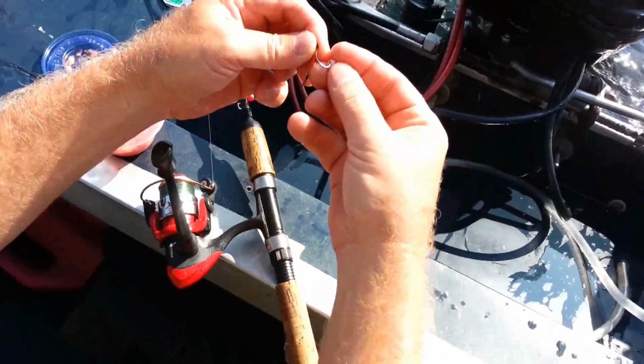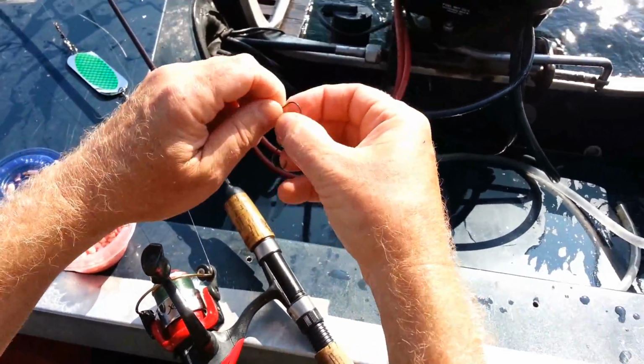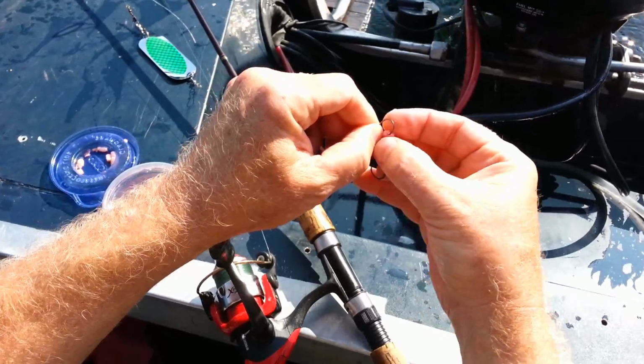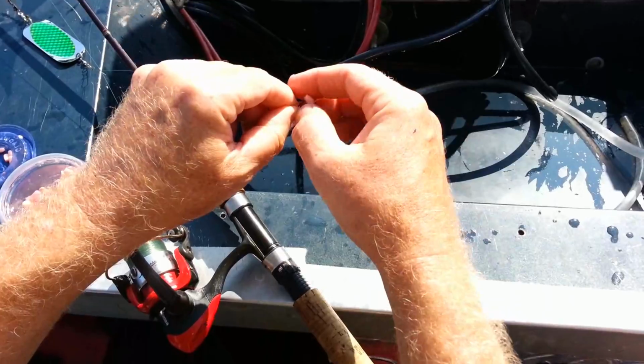So I'm using shoe peg corn. That's the old tradition here. And I think shoe peg corn works well because it's a small, thin kernel, and it works with the lure action. And it kind of just puts a target back there.